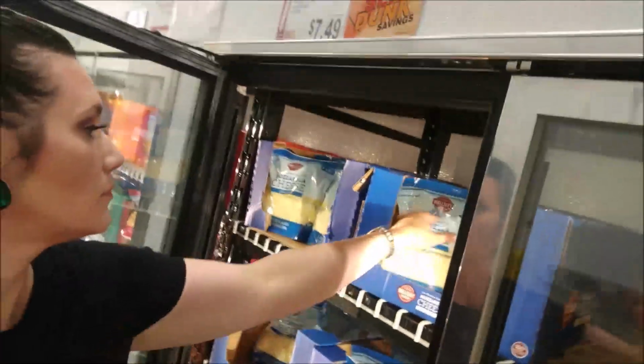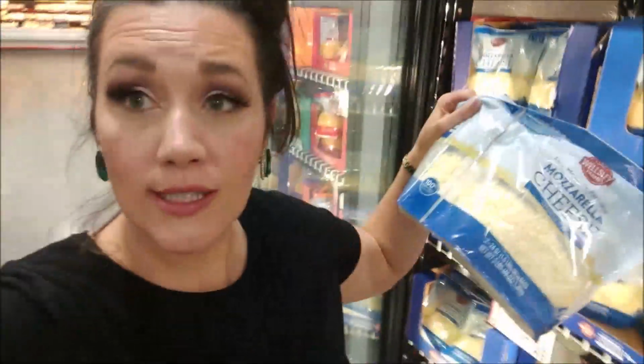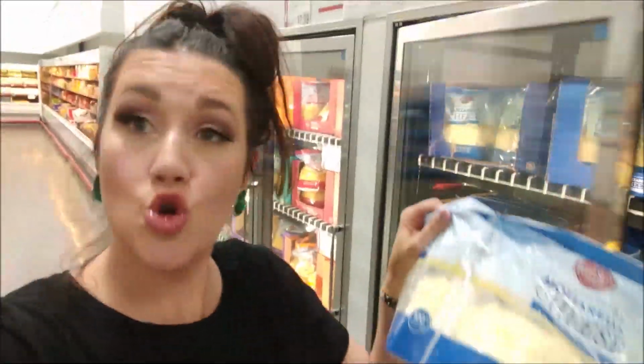Okay, I need to go ahead and get some shredded mozzarella for my keto bagels. That's going to be in part 2 and part 3 of this series of how I make my keto bagels. So here's the mozzarella. I'm going to snag some. And it looks like it's $7.50 for this huge 2-pack.